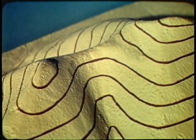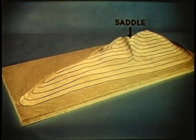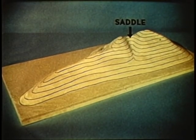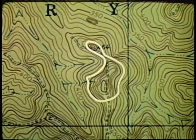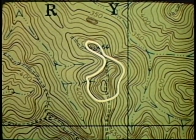When two hills or a ridge and a hill are enclosed by the same contour line, it indicates a saddle. As a general rule, a saddle is a noticeably low point along the crest of a ridge. Such a formation is important since it provides the easiest way of crossing a ridge.